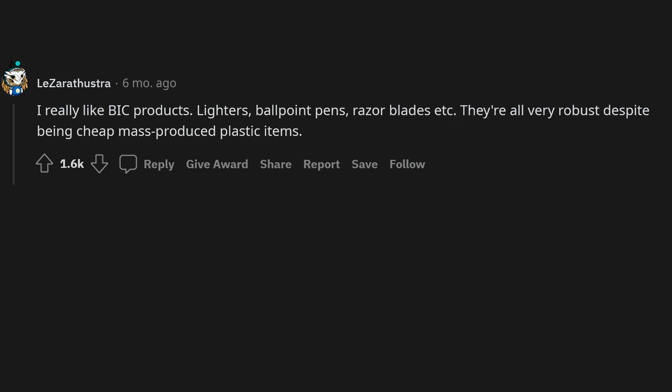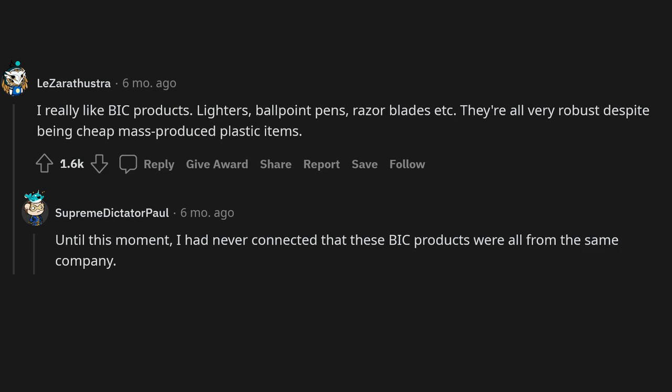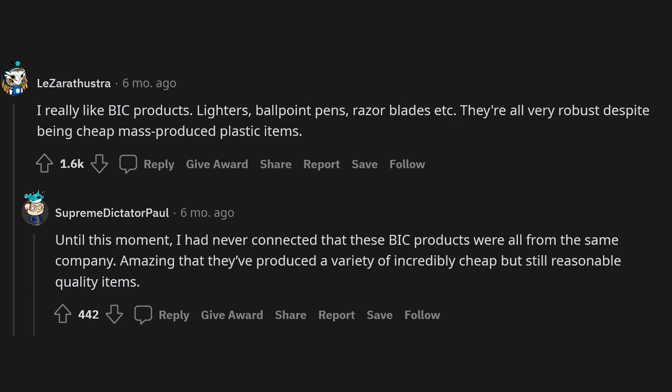I really like Bic products. Lighters, ballpoint pens, razor blades, etc. They're all very robust despite being cheap mass-produced plastic items. Until this moment, I had never connected that these Bic products were all from the same company. Amazing that they've produced a variety of incredibly cheap but still reasonable quality items.